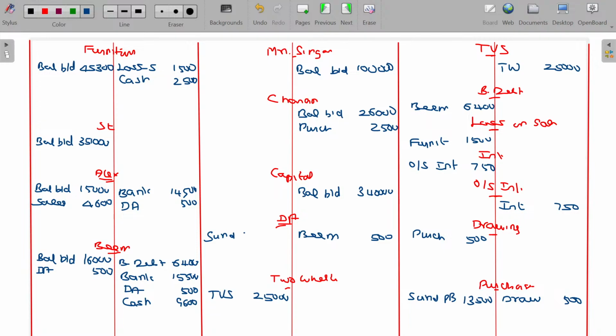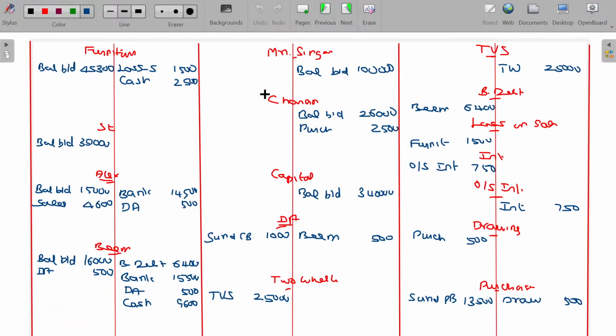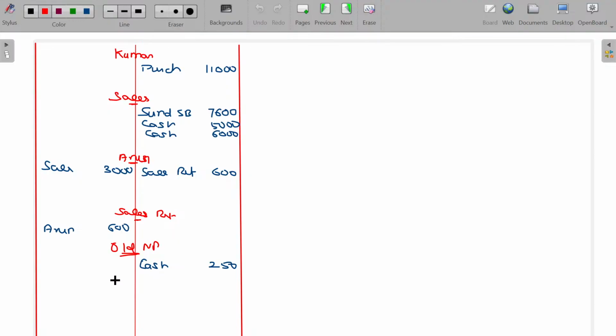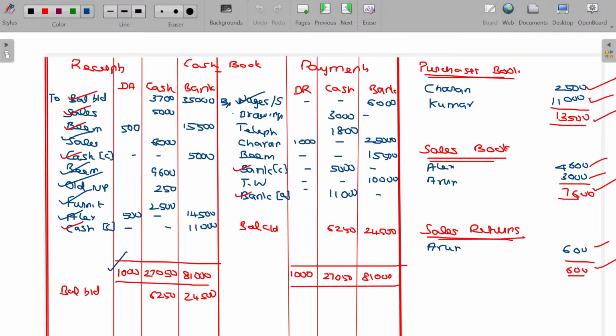Sundries from cash book, the value being 1,000. And now in the payment side we have wages. You need to open a new account, wages here, 6,000 bank. So wages, there in credit side, here should be debit side. So bank 6,000. And then drawings 3,000. It is in the credit side. Now it should be posted in the debit side, 3,000.